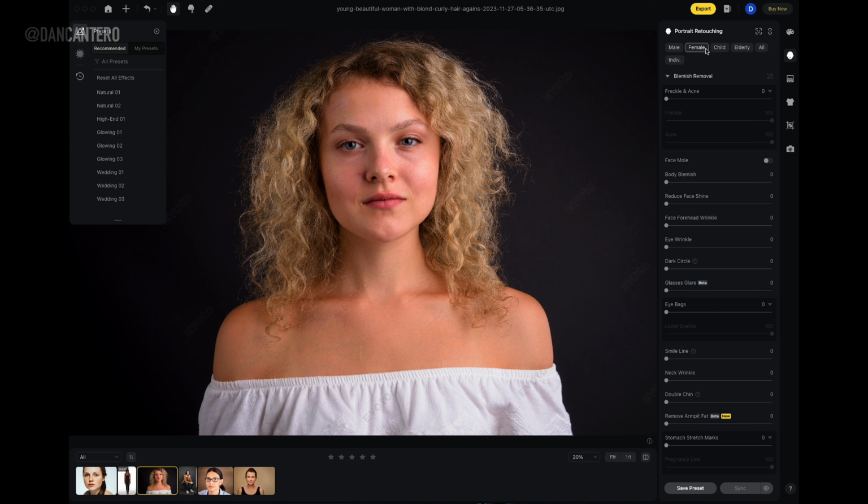If you go from a female to a child, you'll notice that the tools change because you've got different things that apply to different people. So this is the purpose of having this category or this person type up on the top. Now, of all the times that I've been using it, it's gotten this right every single time. But I suppose that if it does get it wrong, all you have to do is just click on the right tile, and the right tools are going to appear.